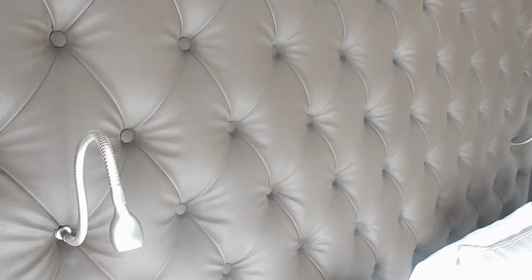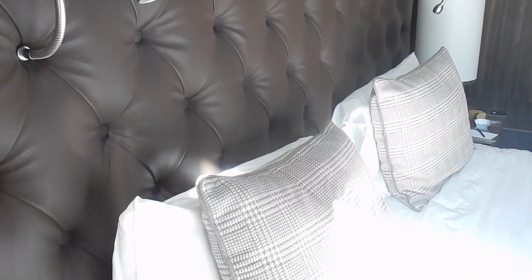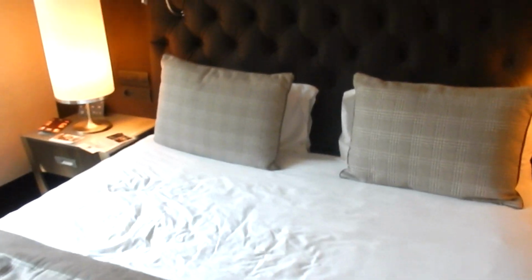Bedroom. This is what I'm talking about, guys. This is so, so nice. So me. You guys know I love quilted. I love bedside lights. It's just such a big bed as well, so much bigger than my bed at home. Definitely going to enjoy that. And just over here, there's loads of shelving and cupboard space. I don't even know what's in there. Let's see. Literally just cupboard space.